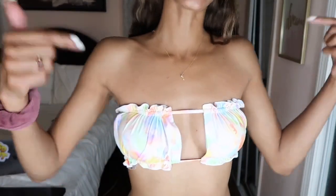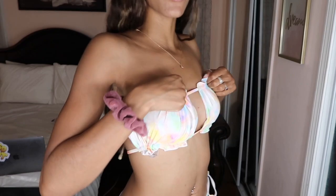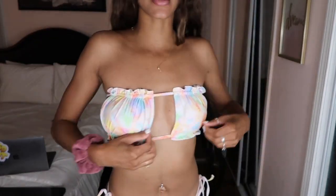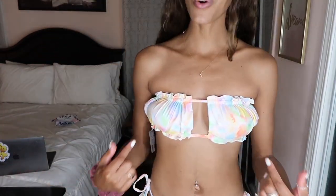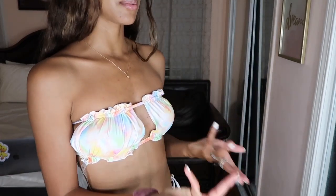Okay. What in the actual is going on here? I can't even pose in this because I was trying to get everything situated, but there's just no situating this situation. I don't have saggy boobs, so I don't understand. Like, what are you telling me right now?